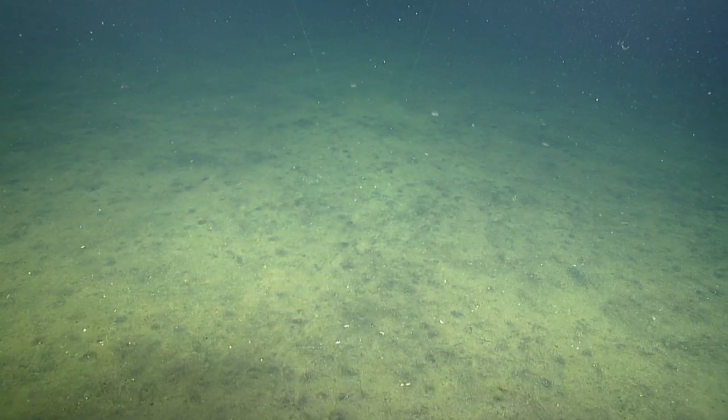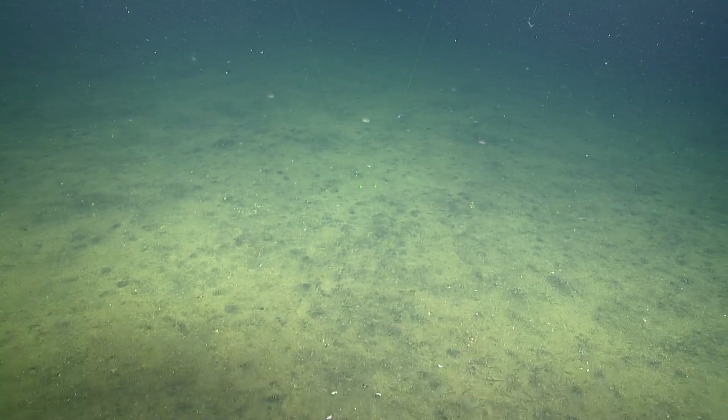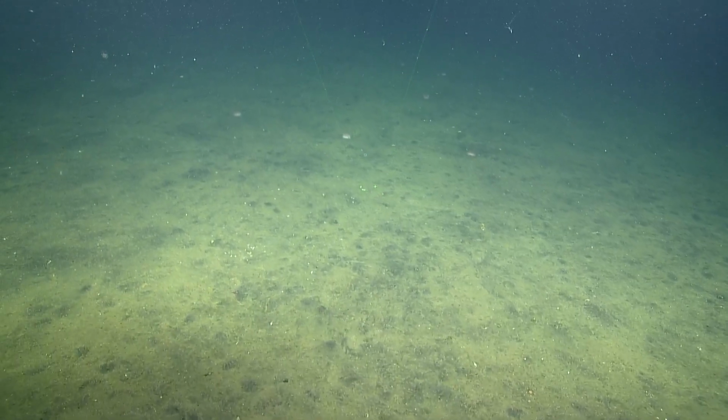What's that little red fish, a rockfish? That was a thornyhead. We saw our first rockfish, a thornyhead. We'll see more, I promise.